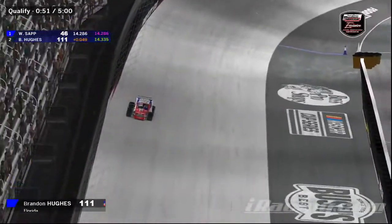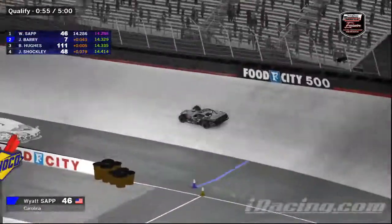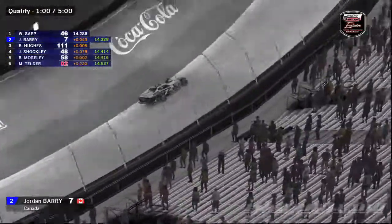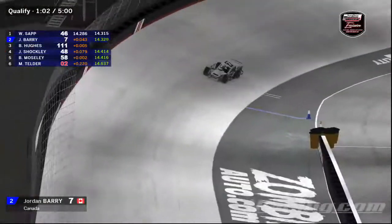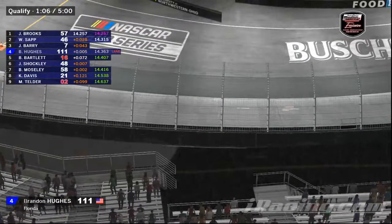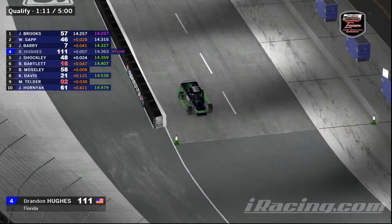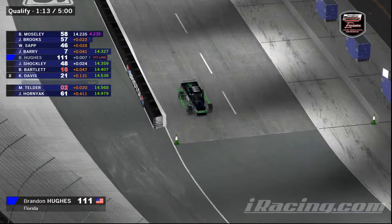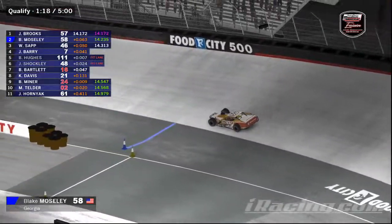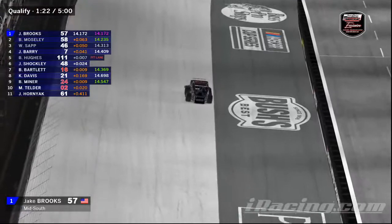All right, currently we see Wyatt Sapp in the 46 car. He is on the provisional pole, and it's Jordan Berry in the number 7 car that has posted the second time of 14.33. And Brandon Hughes, that we just saw coming out earlier in the 111, has posted the 4th time so far, and it does look like he is back in the pits already. And currently then we see Blake Mosley taking over that provisional pole. Jake Brooks now jumping to the top of the charts here.